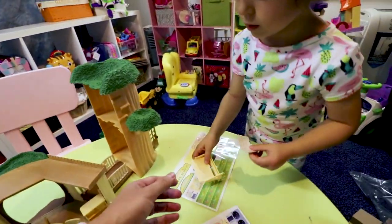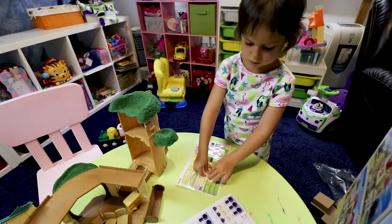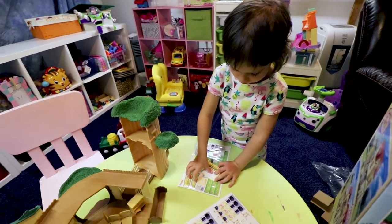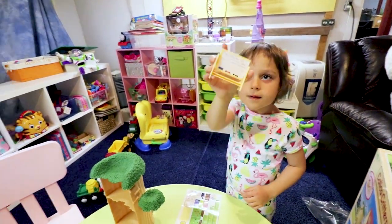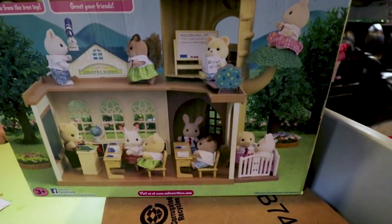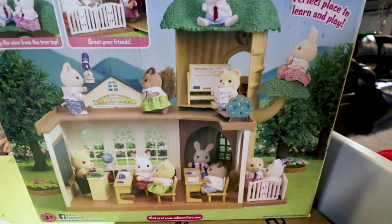Here. Let me hold it for you. There you go. Right in the middle. Somewhat in the middle. That works. Does it work? Yep. Looks good. What else? We got chalkboard, right? You got the country school.